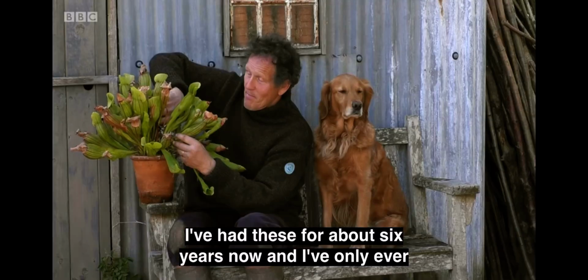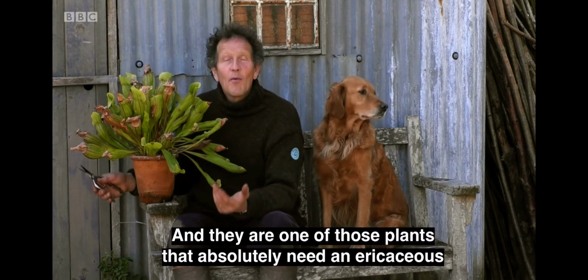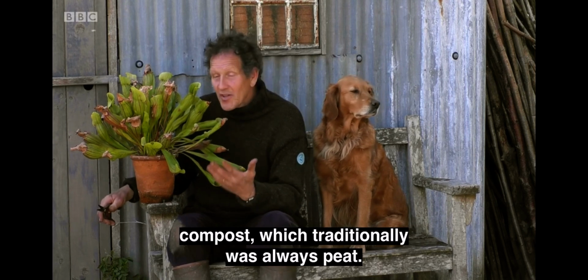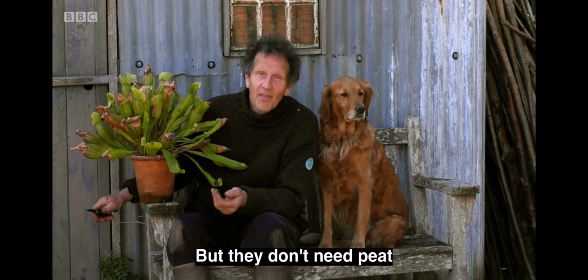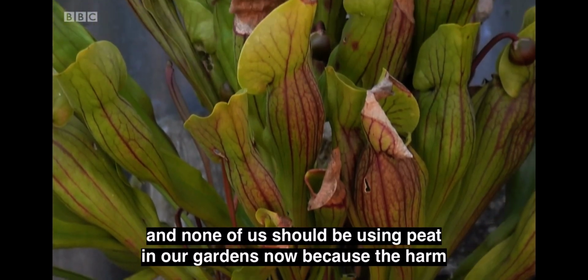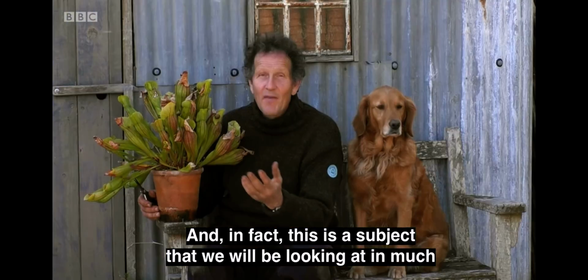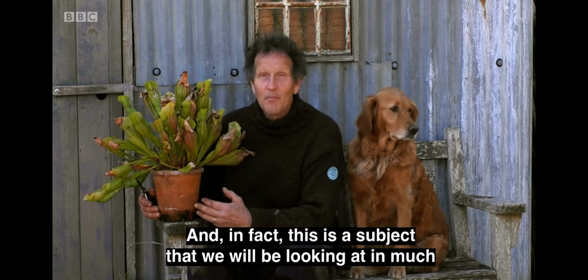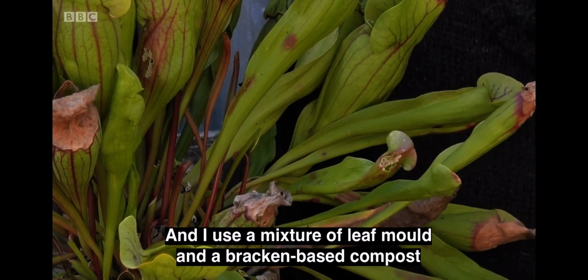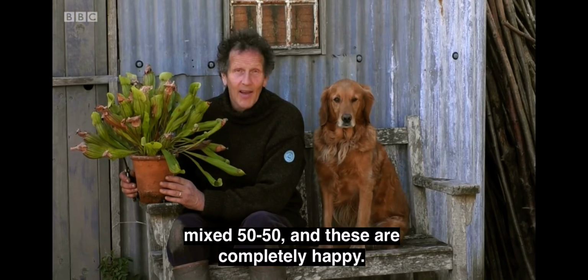I've had these for about 6 years now, and I've only ever repotted them once. They are one of those plants that absolutely need an ericaceous compost, which traditionally was always peat, but they don't need peat, and none of us should be using peat in our gardens now, because the harm and the damage we do to peat bogs is so great. In fact, this is a subject that we will be looking at in much more detail in the weeks to come. I use a mixture of leaf mould and a bracken-based compost, mixed 50-50, and these are completely happy.